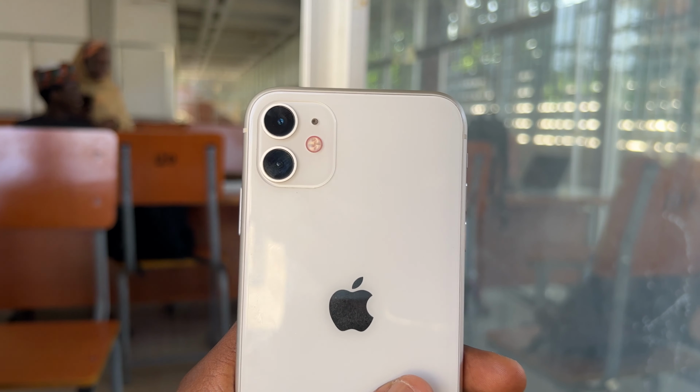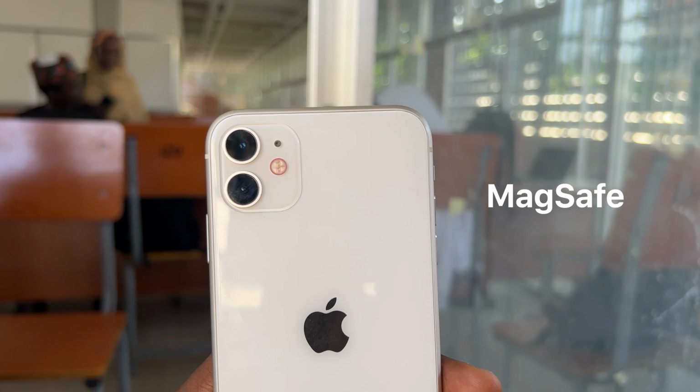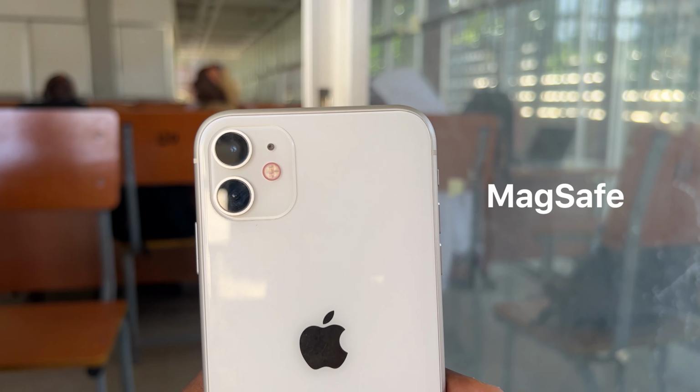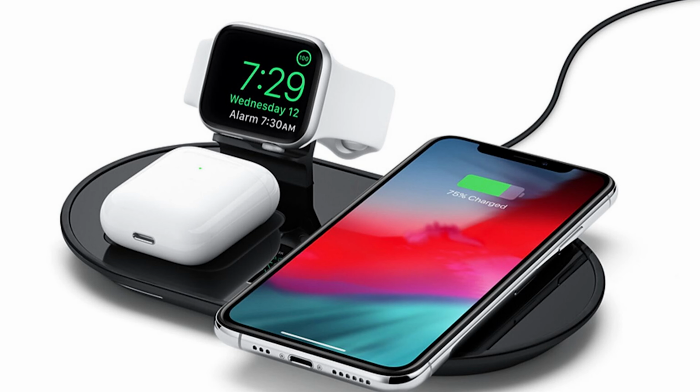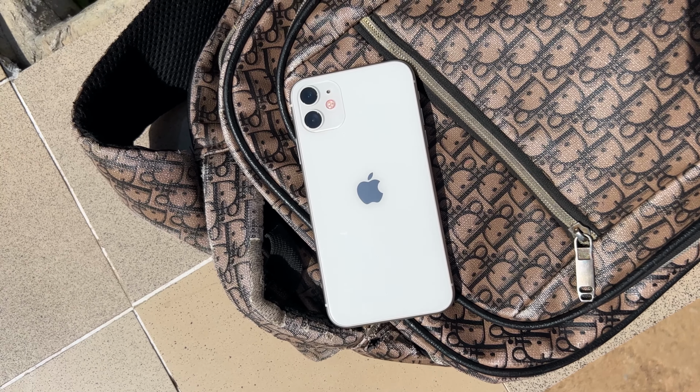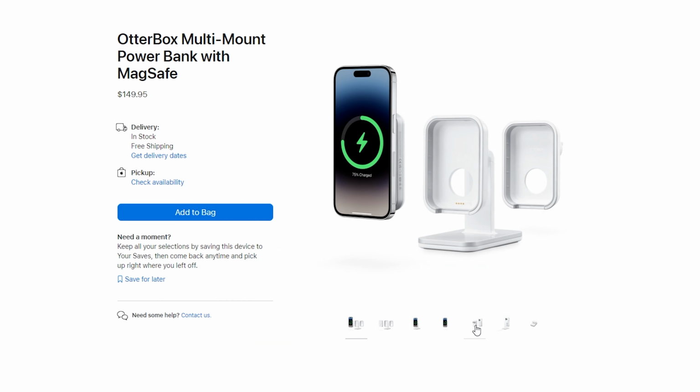Going for the iPhone 11 means you won't be getting MagSafe, which means you won't be able to use a MagSafe charger or other MagSafe accessories, but instead you just have to place it flat on a charging surface like every other phone does. To me, this is a very big deal considering the number of useful MagSafe accessories like the charging station, the wallet, and MagSafe battery packs.